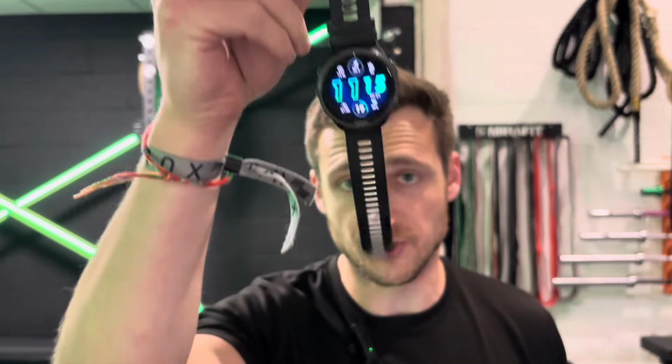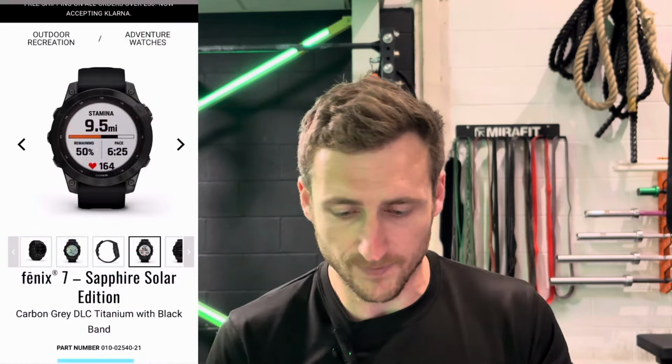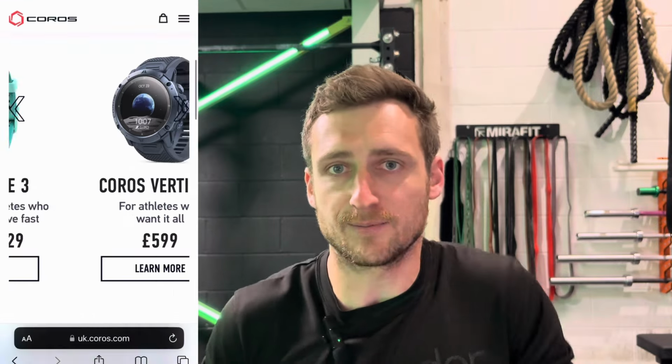Kicking off with the design of this watch then, I used to have a Garmin Fenix, which I absolutely loved, and I had it for about 5 years. So when I was looking to get a new Garmin, I was looking at the Fenix range, I was looking at Coros, I was looking at the Forerunner, and actually what kind of tipped me over the edge is one of the members came into the gym and he had this watch on, and I was like, what is that massive watch that you've got on your wrist? It was the Garmin Forerunner 965.